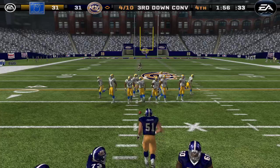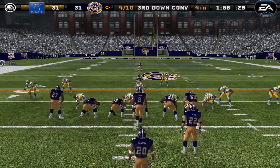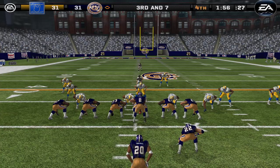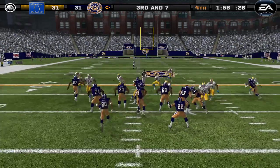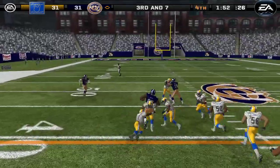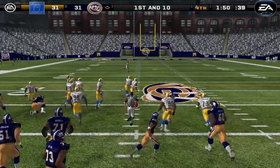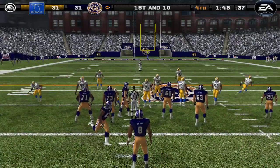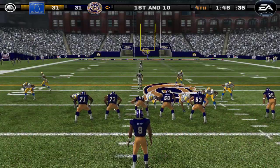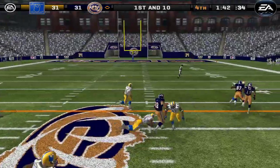Third and seven. Ball on the 32-yard line. Number eight sends a man in motion. Dropping back, under pressure, gets the pass off, and the catch is made. Seems like all they have to do is just throw it near this guy. Good for a first down. I was talking to the coach this week, and he told me that he's probably got the best hands on the team. And right there, he just showed us why.